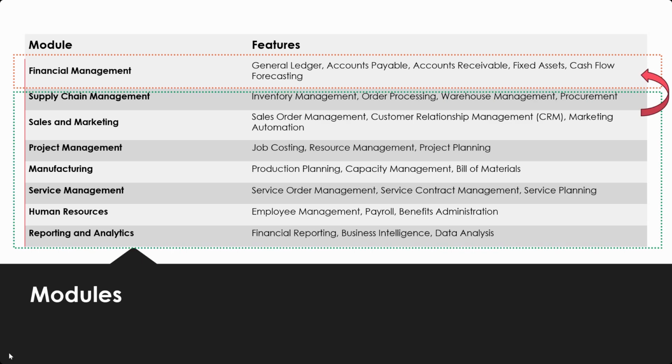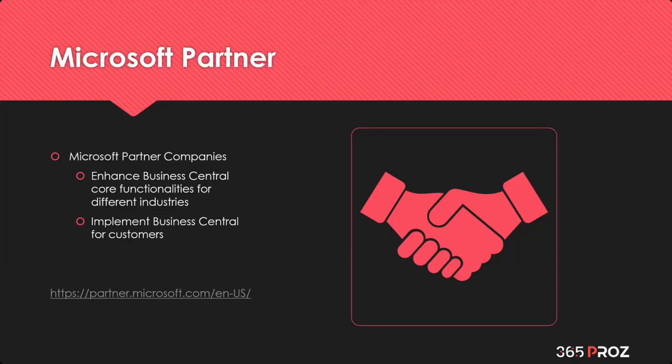So, the key takeaway is that virtually any organization or company worldwide should, in principle, be able to manage their business processes using the standard modules in Business Central, such as sales, purchase, CRM, project resource management, warehouse management, and financial management.